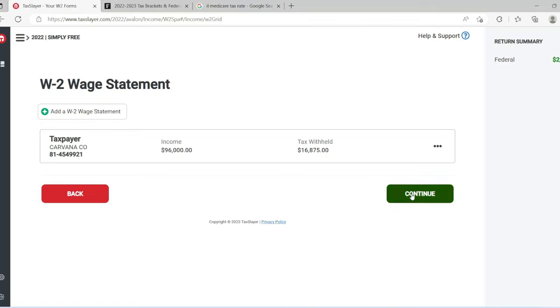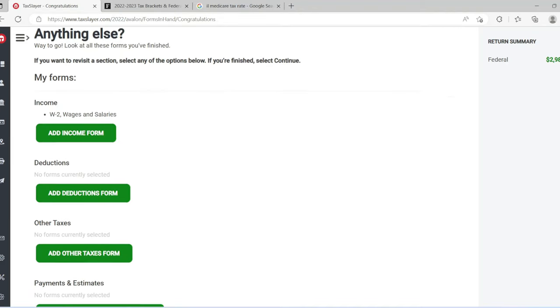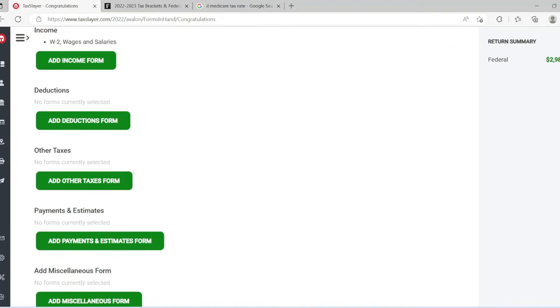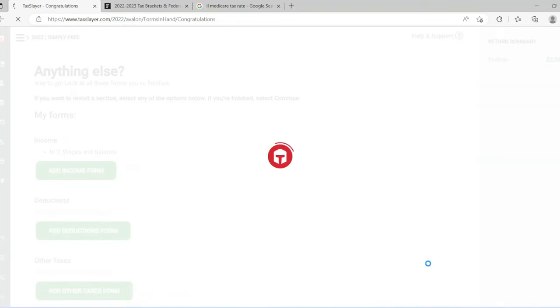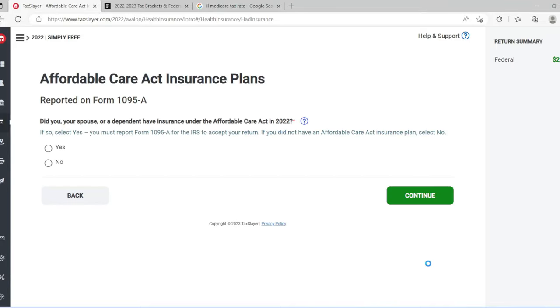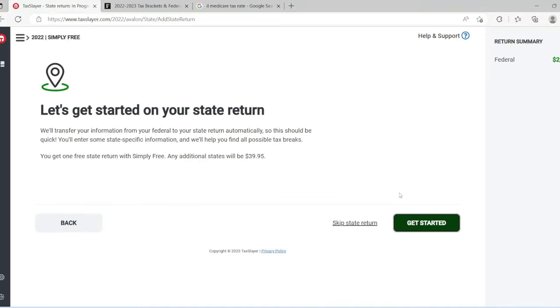And right here, you can add another W-2 if you like to. If not, just click continue. Continue. Affordable Care Act insurance plans, select no, and then continue. Let's get started on your state return.